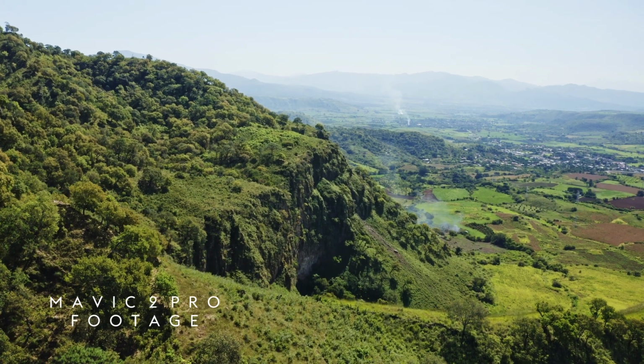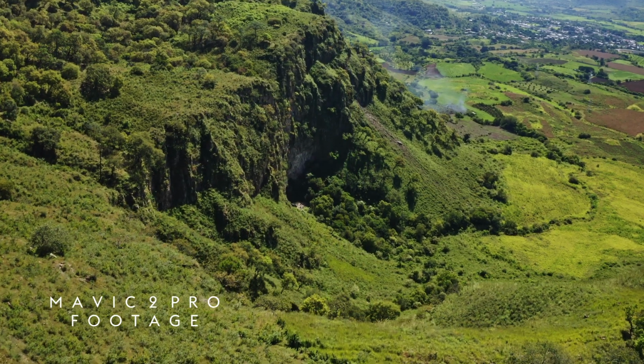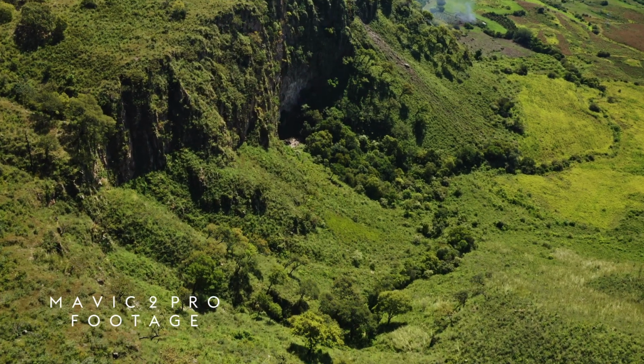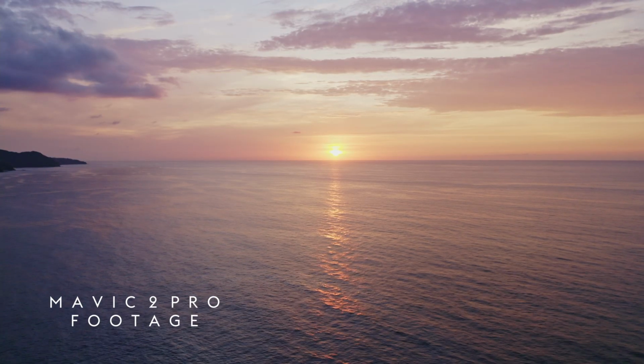Now, one thing I'd like to see in the next drone is 50p. Now, this can do 4K 25, and actually, you know what? 90% of the time, that is absolutely fine. It's just that sometimes slowing things down can be quite useful. Not necessarily for a slow-mo shot, because most drone shots you kind of want in normal speed, or you don't want it going too slow.